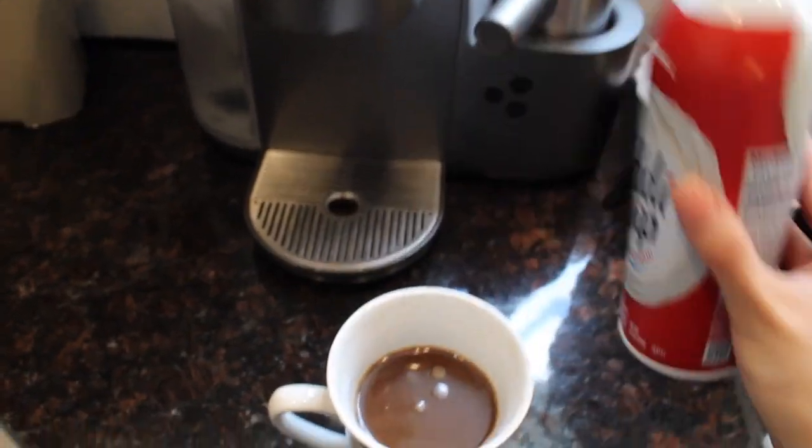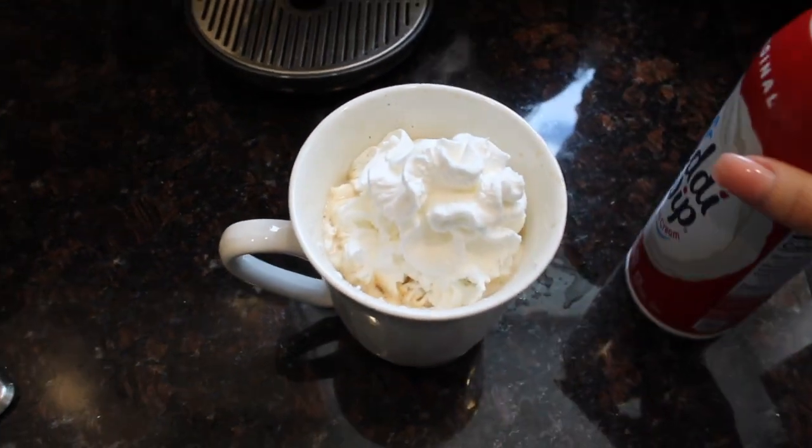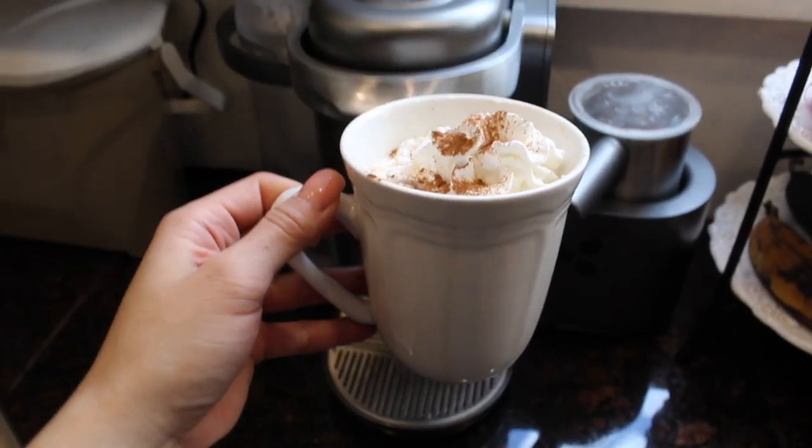I recently discovered adding Reddi-wip to your coffee, and honestly, it makes coffee taste like a dessert. So I really love it. Just adding some cinnamon here, and cheers to the morning.